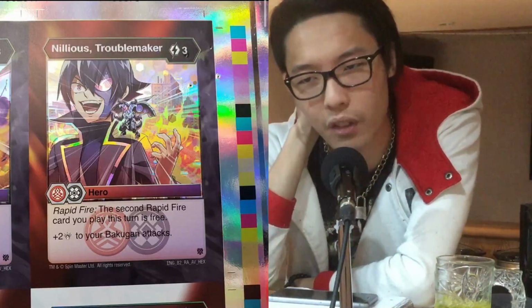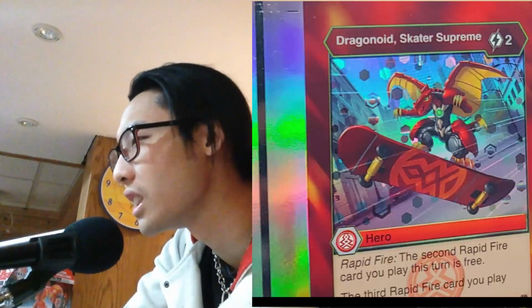Rapid Fire is the Pyrus and Darkus exclusive keyword, and the second Rapid Fire card you play is free, regardless of mana cost. So you can play a Rapid Fire card that's like a one cost or something, and then all of a sudden you get Maximus Nilius first turn. That's pretty insane. And I think Wonton's Watchbox opened a Darkus Dragonoid starter set for Armored Alliance, and apparently what was inside is that Drago Skater card.